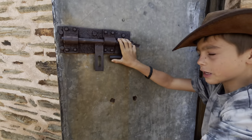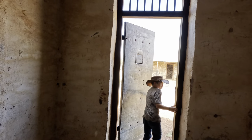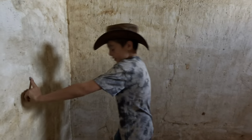A shootout going on here and a bullet just passed through the door or something. Could be. But just a missed shot. Is there any bullet through this door? Yeah, this one. There's a bullet hole down here. Doesn't really line up. Maybe it might have been aimed at the tent in the wall, someone standing over there.